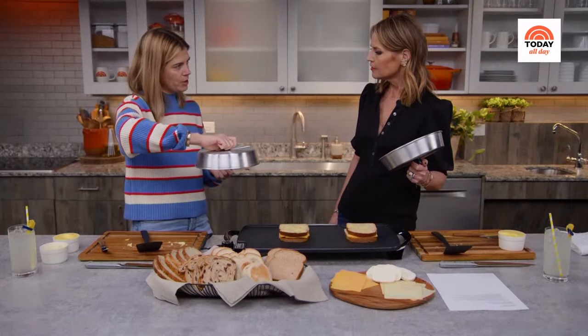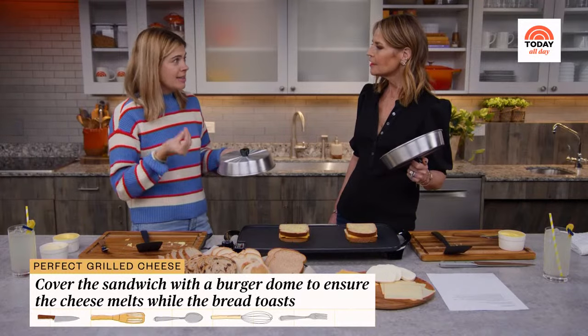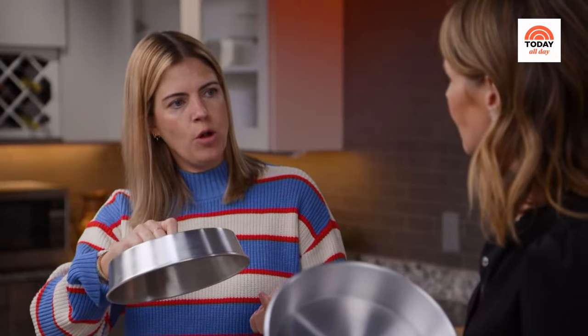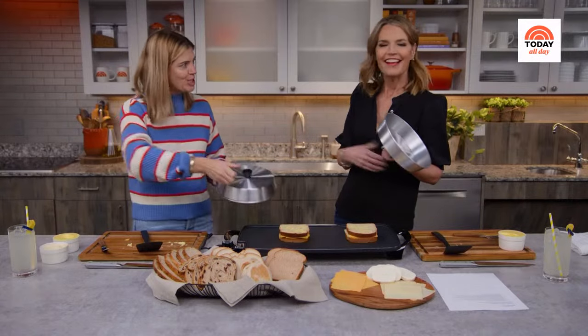After we flip this, we're gonna cover it with our burger dome for about 2 minutes. That's gonna ensure that the cheese melts and gets nice and ooey gooey, and the bread still crisps. Could I put just like a glass lid or a pot? Not glass. I would use a metal bowl or a pot. Whatever you use, if it doesn't have a handle like this, use pot holders to remove it.